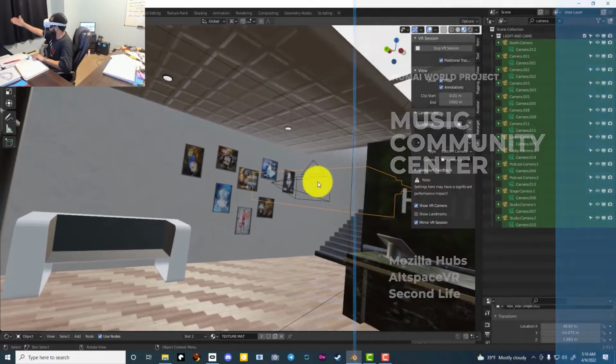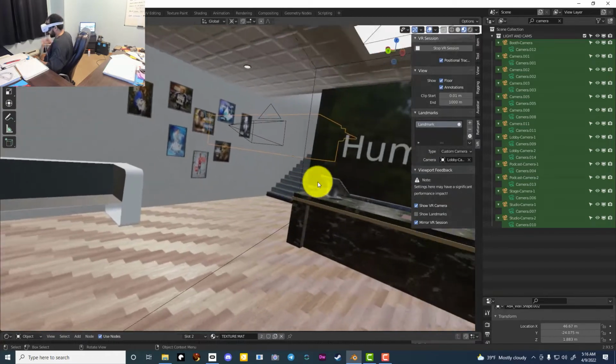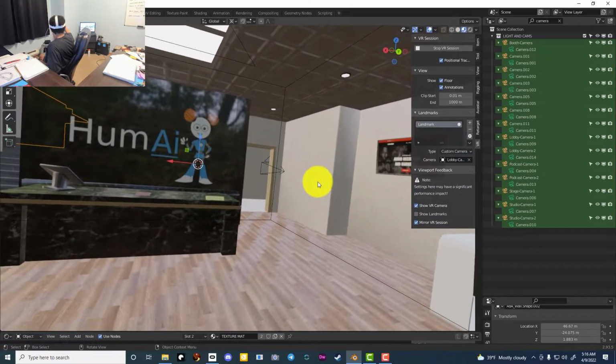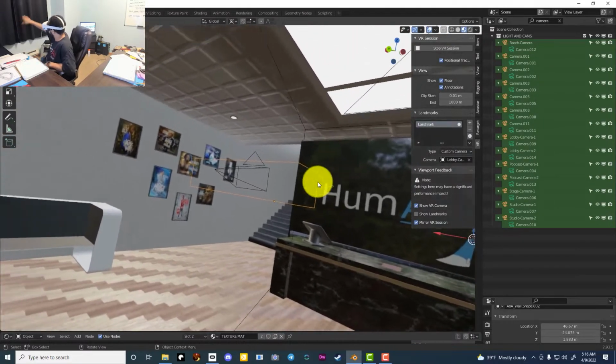And we've got artist artwork on the wall right there. We've got spots to sit, and these hallways. This hallway over on this pathway on the right takes us to the studio, and on the left we go up the stairs.